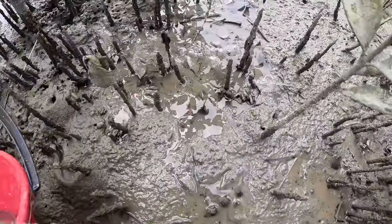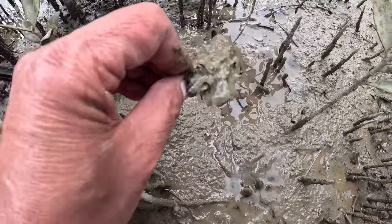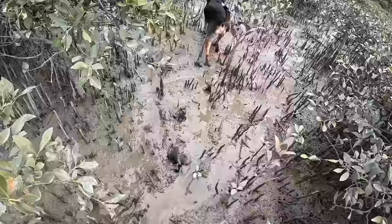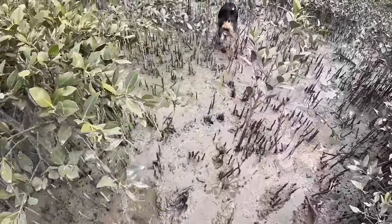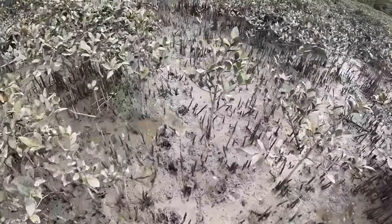My eagle eyes just spotted this one sticking out. That one looks big enough. Oh, look at that. I'm surprised that you can still find some here. That's not a bad one for here. Giving a bit of a foot massage in the mud.